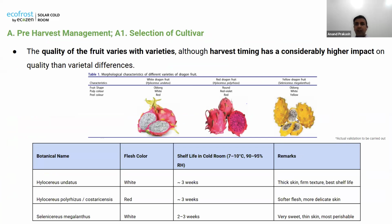What we have seen of late is that the preferred variety is where the color is red in both the peel and pulp, because the Brix content is high in this. It is more sugary in nature. It has a good content of sugar in it, and that is why people like it.